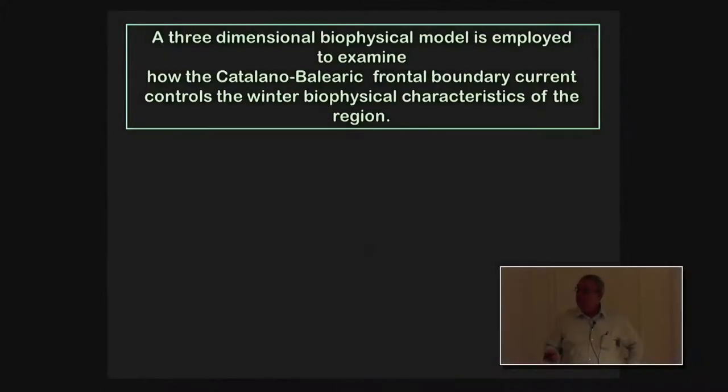Okay, so we want to study this phenomenon. This means how the Catalano-Balearic frontal boundary current controls winter biological characteristics. Okay, so this is the problem.